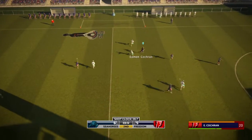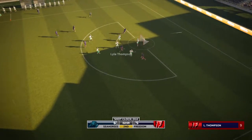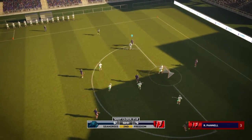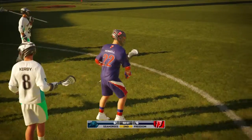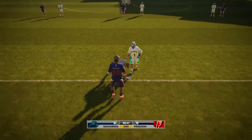Ball is turned over. Transition opportunity now for the away team. With the shot. Puts it wide. Red ball. Knocked loose. And they get it back. Bam! Great goal. Powell evens it up for the home team. He's looking sharp. That's number two for him now.